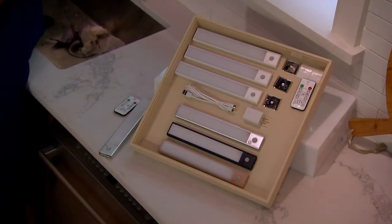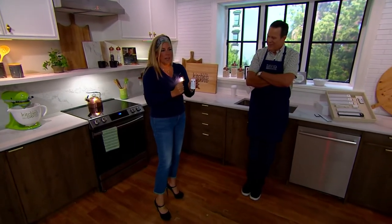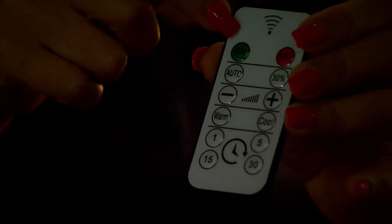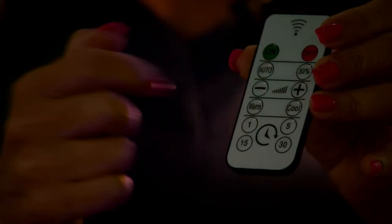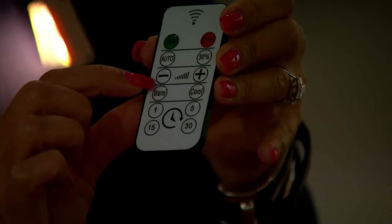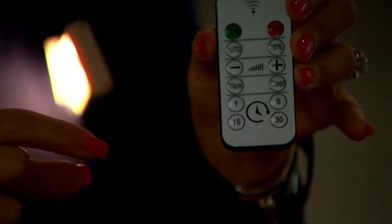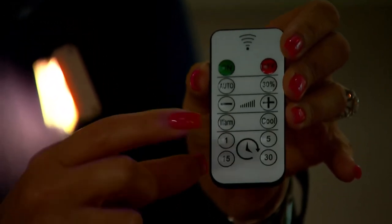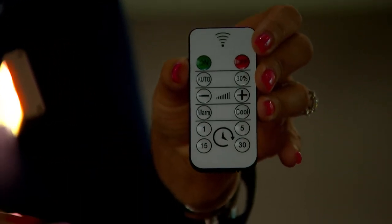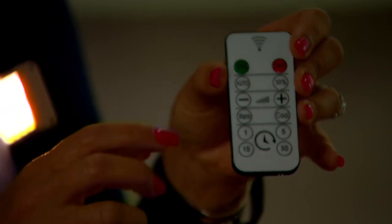And I'd love to go over the remote for 1 second. Please, and we'll come in and get a nice touch shot of it. It's so easy to use. So you've got your on and off. You have your choice of warmth, whether it's cool or warm. Now there are the little plus and minus buttons, and you can adjust the brightness or the dimness of it. If you go dimmer, does the battery last longer? It does. And you can take it to 30% for mood lighting. I leave mine on auto, so I never have a need for this, but you have 10, 15, and 30-minute timers on here, so you can do that also.